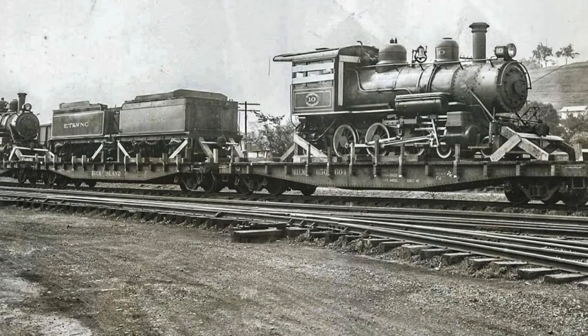In 1942, two of 12's sisters, 10 and 14, were also sold off and given to the White Pass and Yukon Railroad up in Alaska to help out with the war efforts.